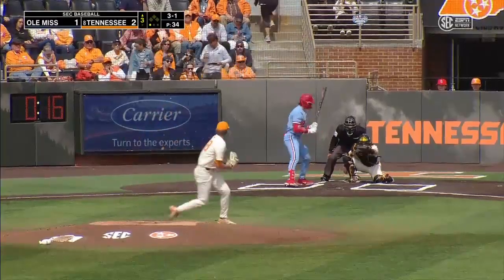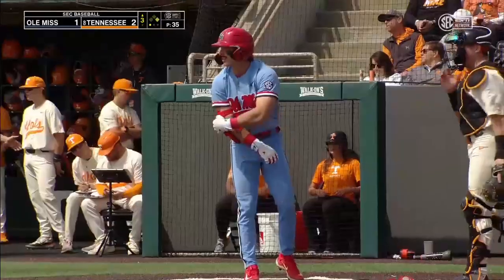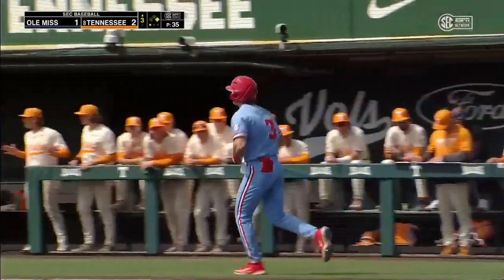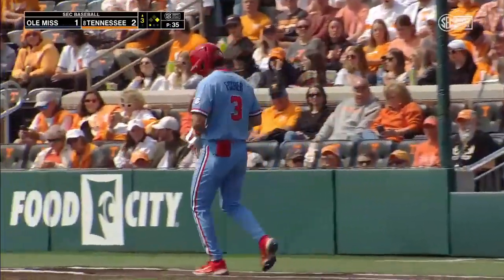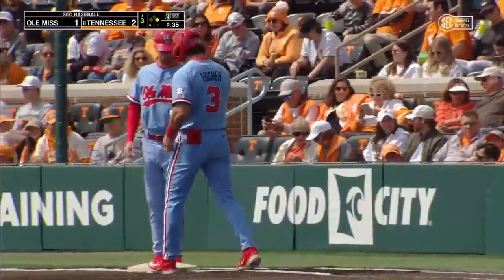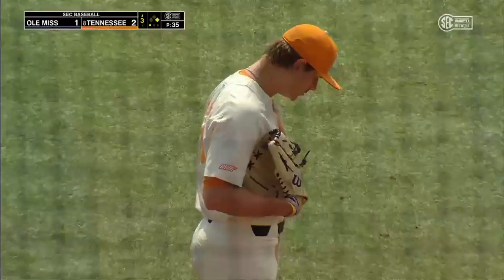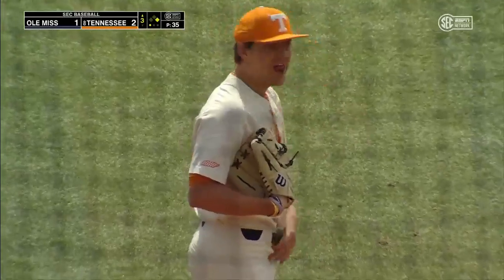3-1. And that misses for ball 4. So Fisher is aboard. And he reaches for the 7th time in 11 plate appearances in the series. So a walk from Sechrist. A very rare one at that. That's only his 4th walk of the season.